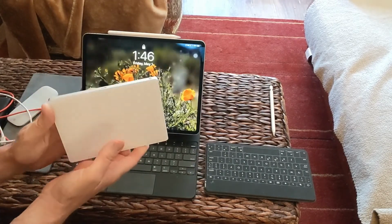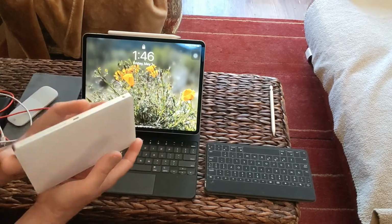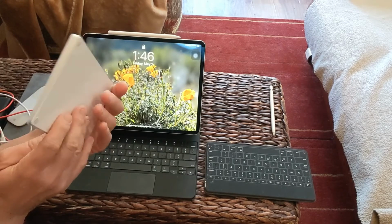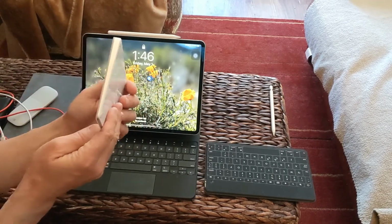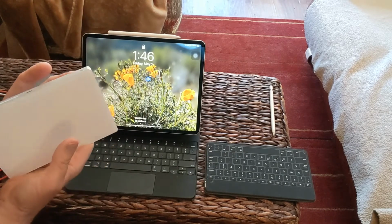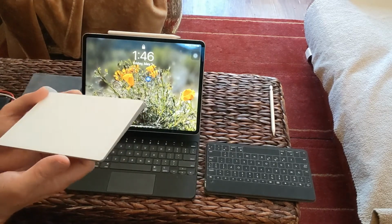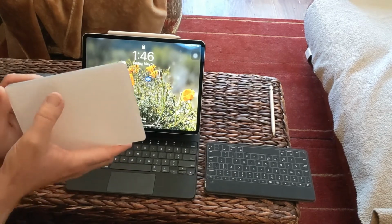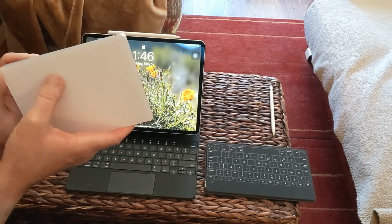Now, on to my Magic Mouse. Yay! I wanted aluminum. I'm not sure whether I'm keen on the white, you can see if you like the white or not. It's aluminum only around the edges. I wish it was 100% aluminum because I would like that look. But maybe this is a glass screen, I'm not sure.